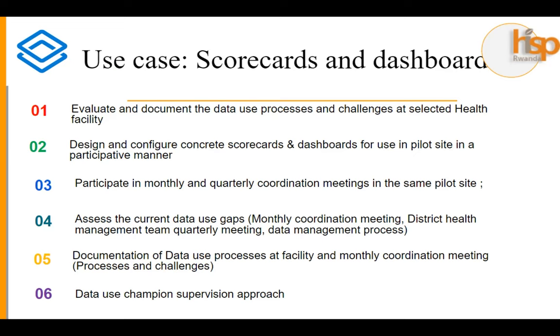So we started by evaluating and also documenting the process. Of course, talking about a gap in data use doesn't mean that nothing is being done, but we wanted simply to see how it is being done and what the gaps are in that process, what the gaps are in terms of documentation, and also the challenges for data use at those levels. Then together, we worked with them to configure the scorecards and also dashboards based on their priority indicators and also, of course, national indicators, but also focusing mainly on their needs. Because sometimes we tend to forget data needs at the decentralized levels.